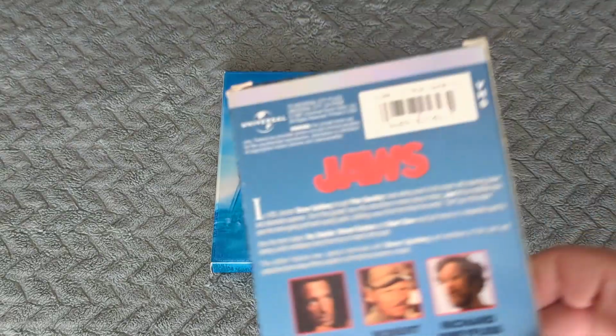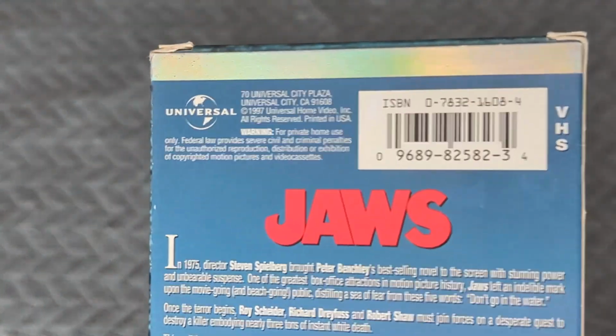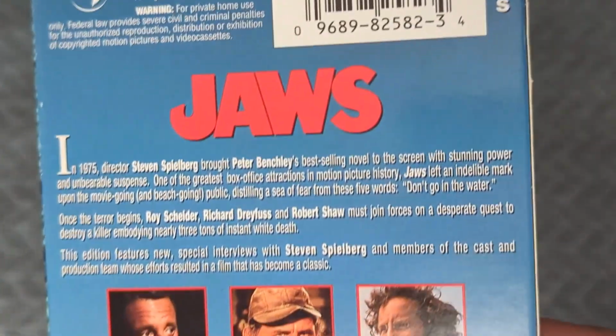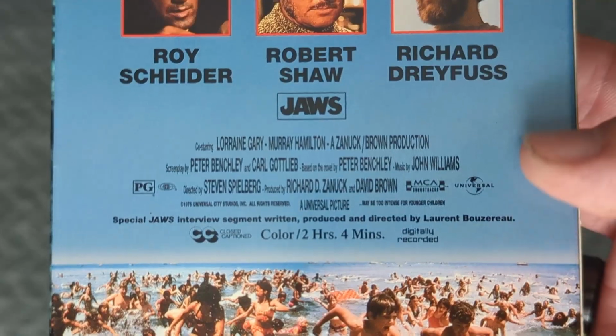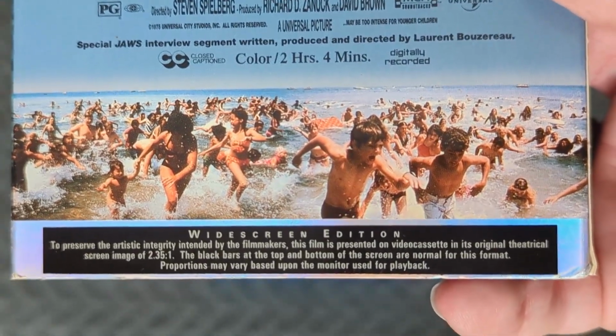The back also features the silver band going around there. You've got your barcode, more copyright information, another Jaws logo, a blurb about the movie, your 3 stars, cast and crew information, and a scene of a whole bunch of people running away from the shark.